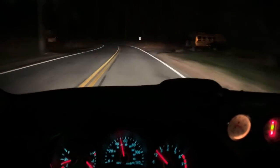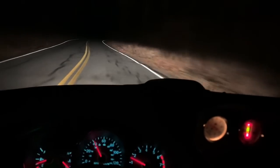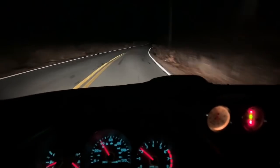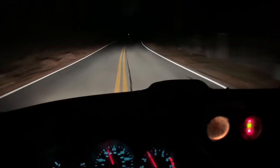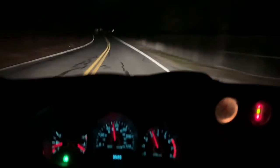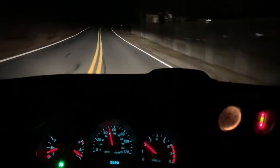That's not even like a quarter of the throttle. I wasn't trying to mash on it, but this thing's got a little bit of get up and go to it. What? She boots. 3,520 miles on this car.